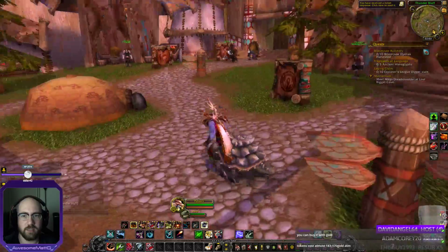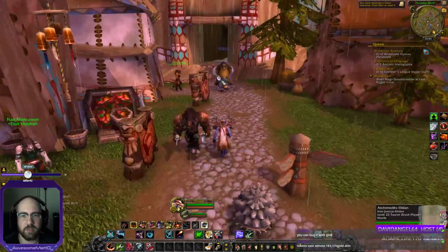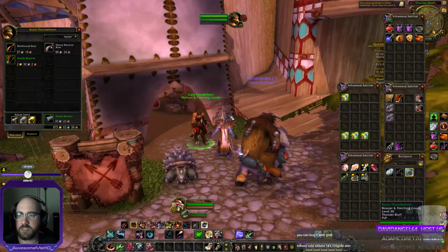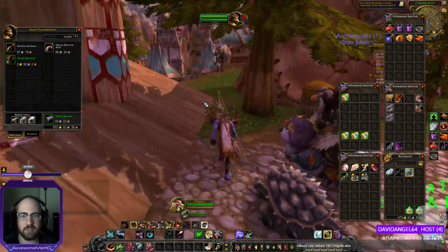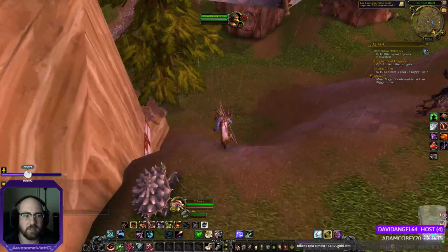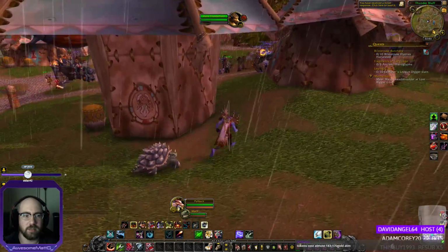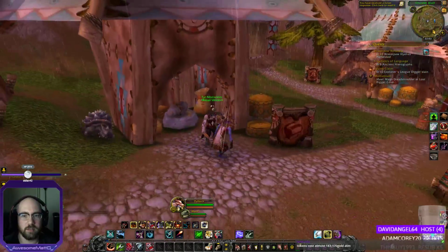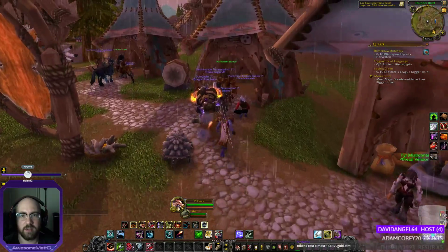Enchanting. Fruit vendor. Bower and fletching goods. Remember when you had to make your own arrows? Bread vendor. Auctioneer.